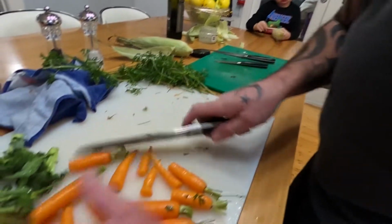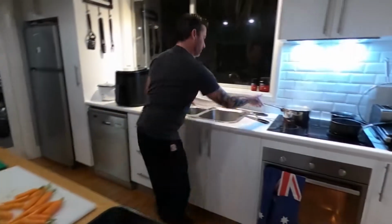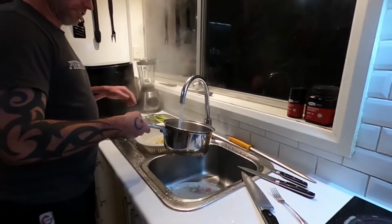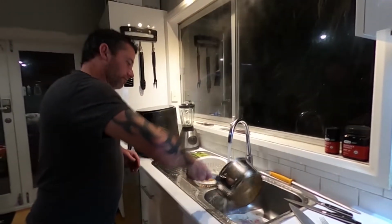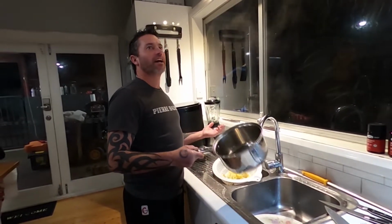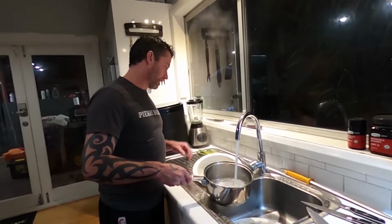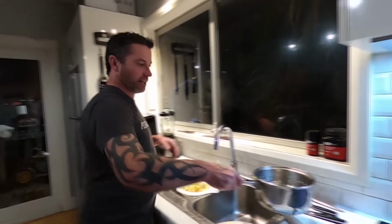Okie dokies. So, okay, we're going to take them off really quickly. Like I said, we don't want them to cook at all. Rinse our pot out. We want each thing to taste like each thing should. So the corn should taste like corn. The potato should taste like potato. The asparagus like asparagus. So let's get that ready.